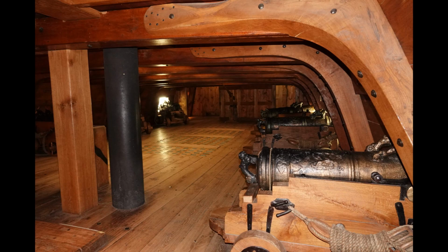So this is part 2 of the ongoing series on the Vasa, and there are 2 more parts to look forward to. In one part, we're going to go into a detailed discussion of the capabilities of the artillery of Vasa, which you can see here again in another replicated portion of the ship. And then we're going to look a little bit more at what you can see in the museum itself, a little bit more about the crew and the context in which the ship existed.